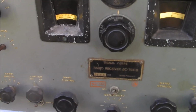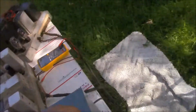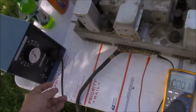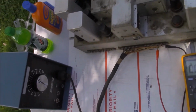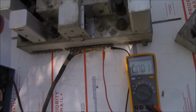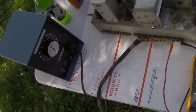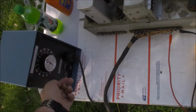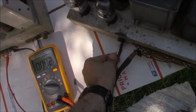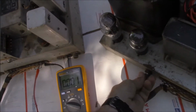Okay, so all we're going to do is just bring this up a tiny bit to see if the power supply is running. We could have done this without hooking the radio up. It may have been to our advantage, but that's okay. Give this fuse a quick check. Looks like it's still in one piece.